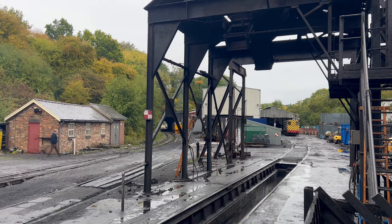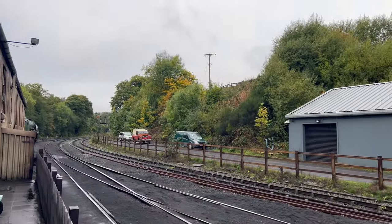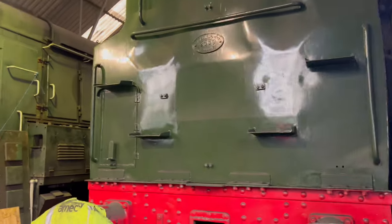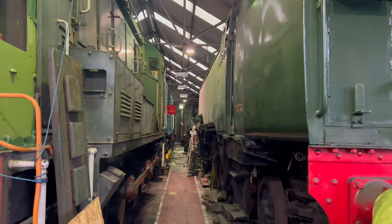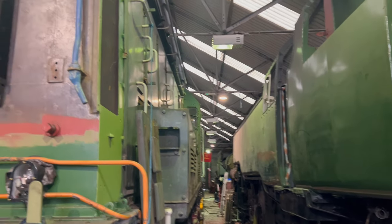So down there is Grosmont, so we'll be travelling on this line here to Pickering. But let's have a look in here. There's another one. Oh yeah, the smell in here is gorgeous. It's lovely.